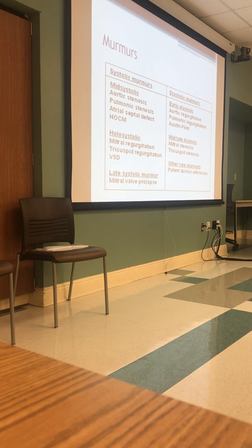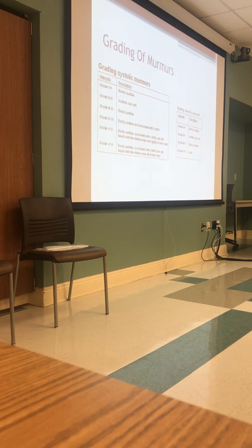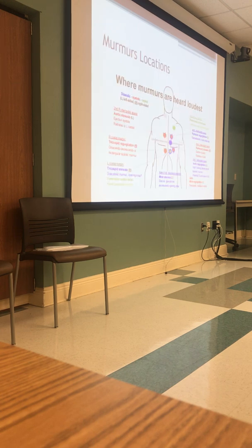Systolic, mid-systolic, that tells you when it occurs. Grading of murmurs, we talked about this. Diastolic murmurs are usually 1 out of 4. Systolic murmurs are usually 1 out of 6. Usually, you get more systolic than diastolic murmurs. This is a chart that maps out where you hear the murmurs best. But again, listen to it about this. Some radiate to other places, some are heard best in other places.